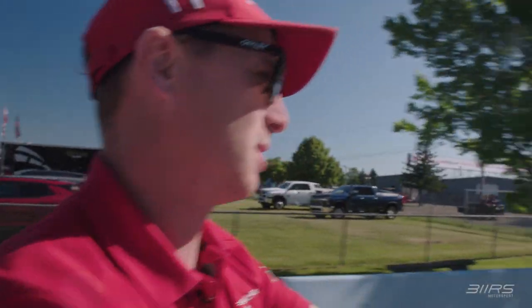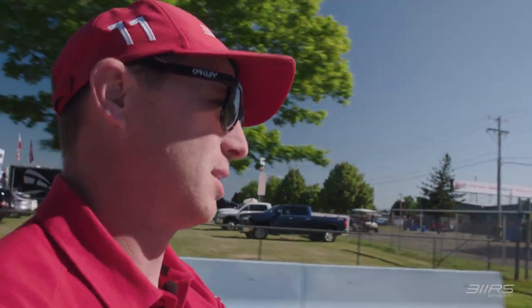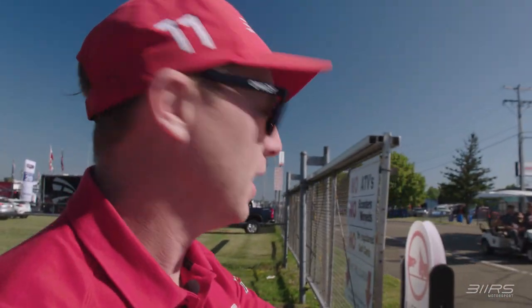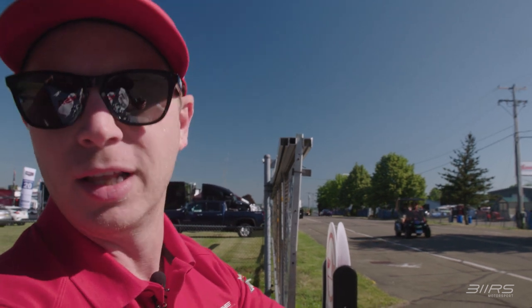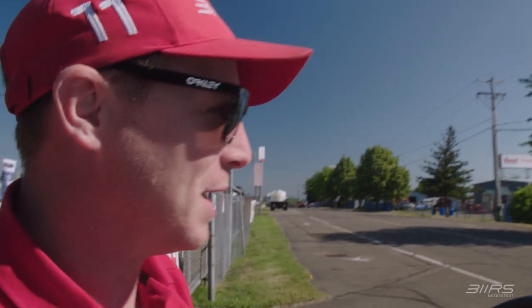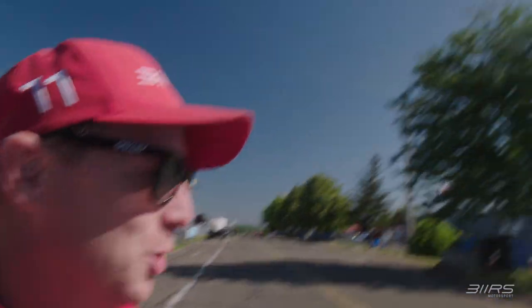Lee had a great race. Third, fourth, and fifth, their lap times in qualifying and in the race were just right there. The top two cars were kind of in another league. But I'm proud of Lee. He's out there fighting against Barker Thompson and Trent Nestep.